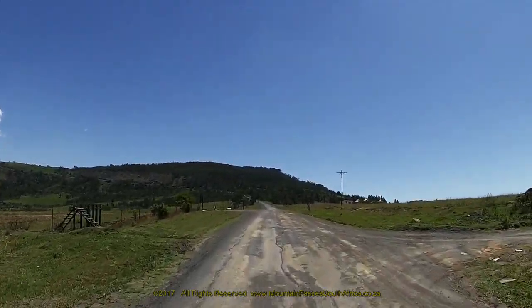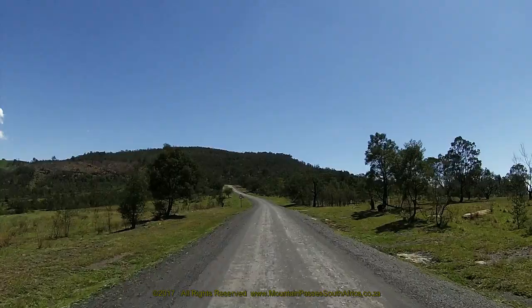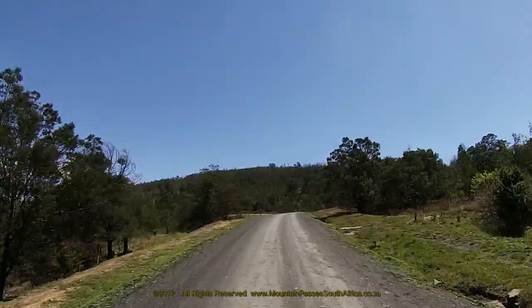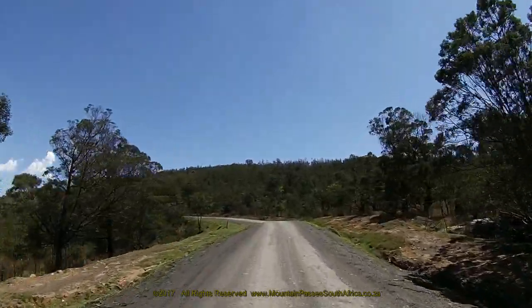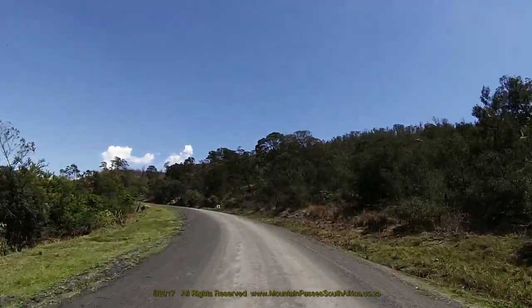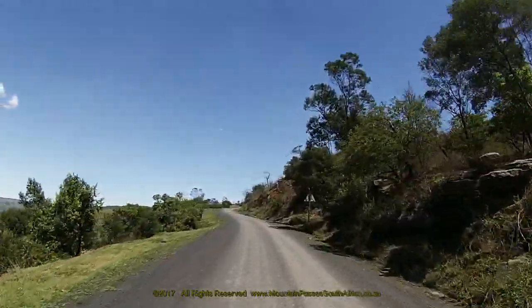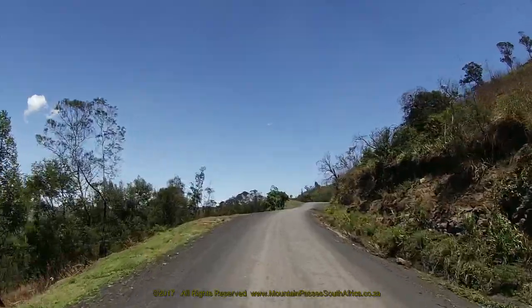Elandsberg. At the 4.3 kilometer mark, the road bends through 90 degrees to the left and the heading changes back towards the west. A series of consecutive left and right corners take you ever upward, the altitude that you've gained at this point being very obvious if you look over the valley on the left-hand side.